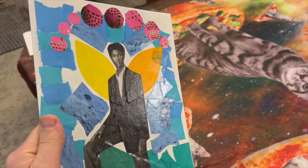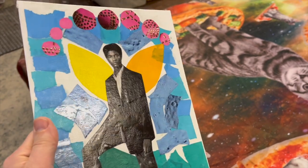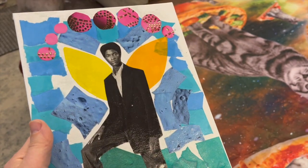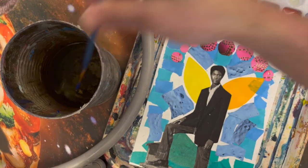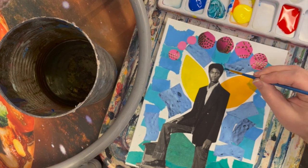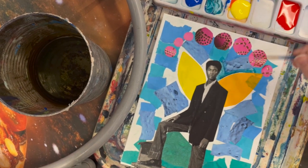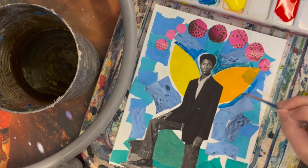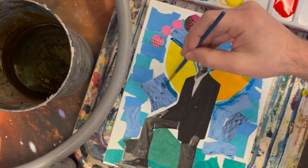I let it dry for a couple hours, and I'm angling it back and forth so you can see the light pass over it, showing you that it's completely flat. I like that I can see the texture of the canvas underneath that. And what I'm gonna do is I'm gonna try to trick my viewers into thinking that this is a painting and not anything made out of paper.